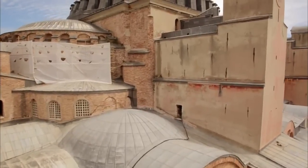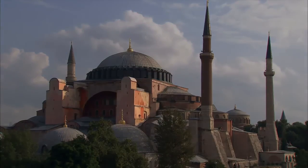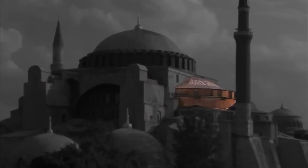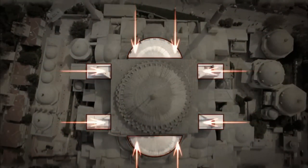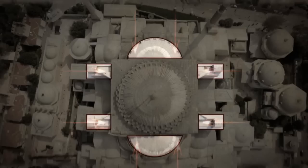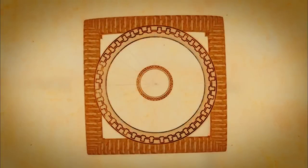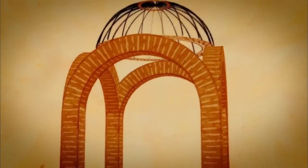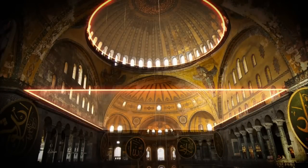To create those bookends, Anthemius and Isidorus, the Greek mathematicians, build four buttress piers, massive weights of brick and mortar, and two semi-domes. These push back against the arches, canceling out the sideways force caused by the dome. But Anthemius and Isidorus still have one more problem to solve: how to rest the dome on the tips of the arches. The architects had to transition from a circle to a square.